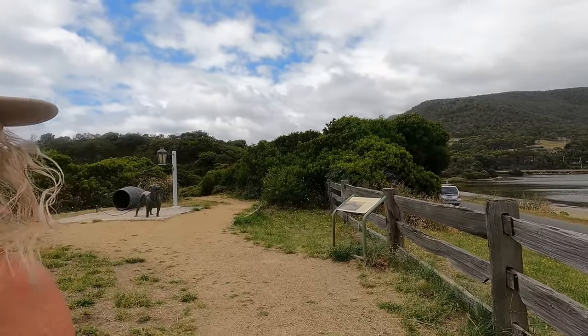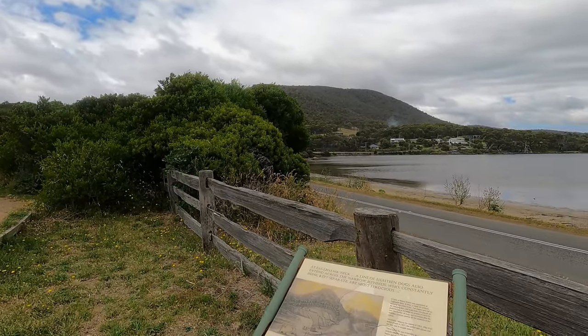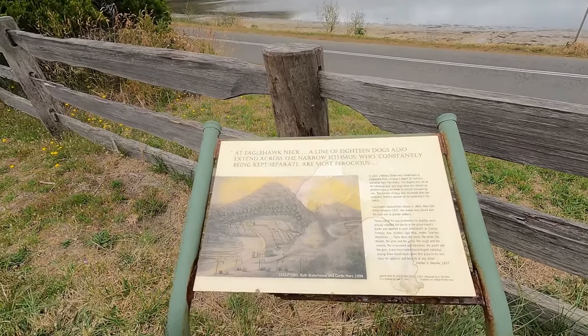And there was a hut around here. 18 dogs.